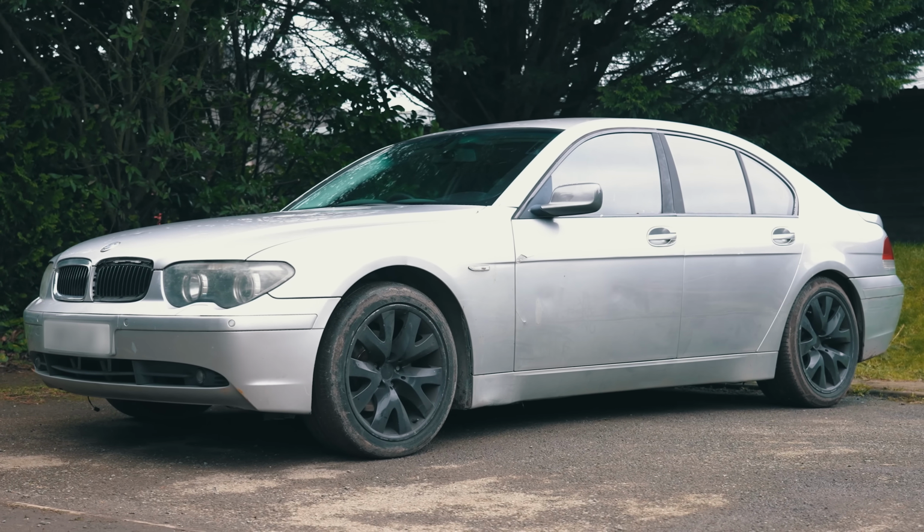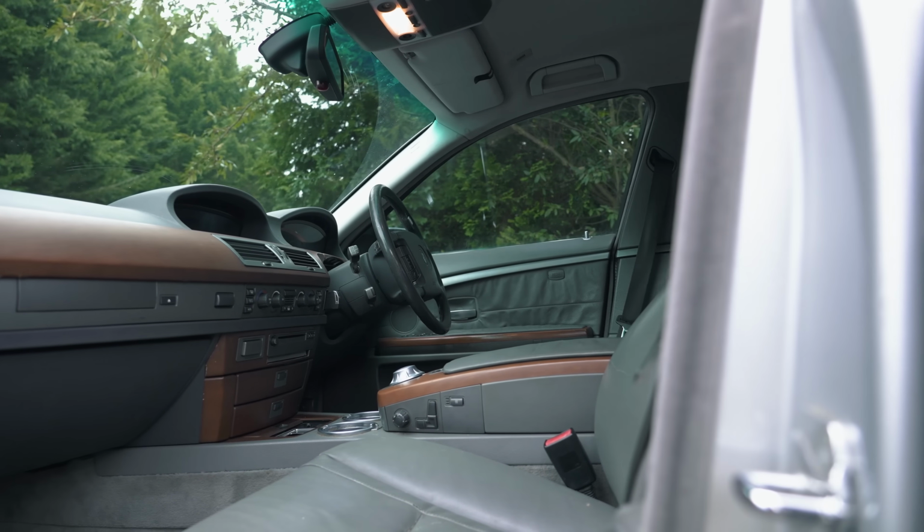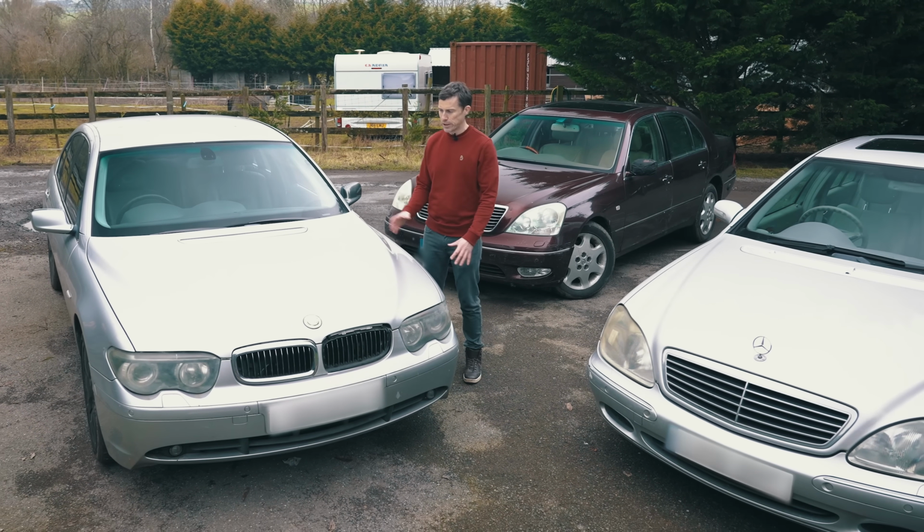BMW, I like it, looks cool, it's nice inside, feels the most modern, and it would be the best to drive if it wasn't riddled with faults that would be very expensive to fix.